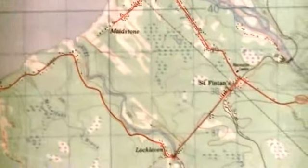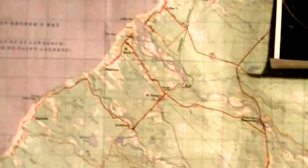So, this area right here. You will see the line, the diagonal line running from northeast to southwest, right there by St. Fintans, Loch Leven, is this road right there. And I don't know if you can make it out, a little red outline, little red squares. That tracks all the way up to this farm area. That area of farm is actually right where it says Maidstone. All that white stuff is actually a dairy farm.